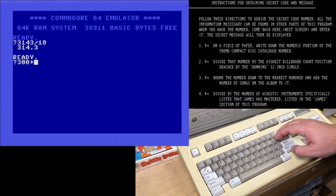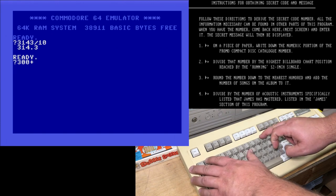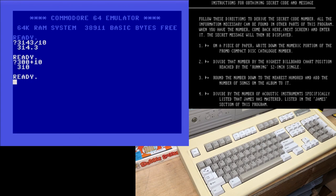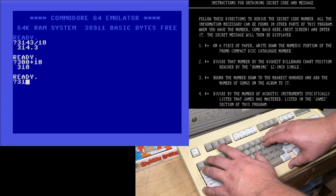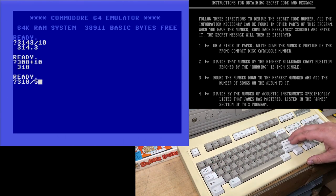300 plus, this has got a positional keyboard map, so you don't press the shift plus on the PC keyboard, you press the minus key to get plus. Add the number of songs on the new album, which is 10. So now we're at 310. Now we're supposed to divide that, 310 divided by the number of instruments that James has mastered, which is 5. We get 62.